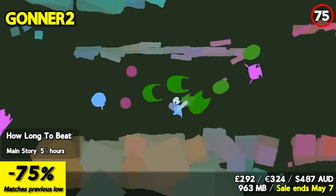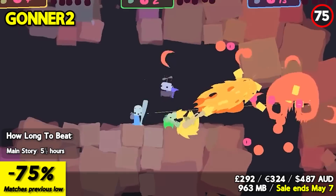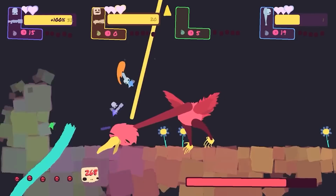One of the new features in GoNNER 2 is the addition of new power-ups and weapons. Players can now collect power-ups that offer new abilities such as double jumping or invincibility, and can equip a variety of weapons that range from standard guns to explosive projectiles.